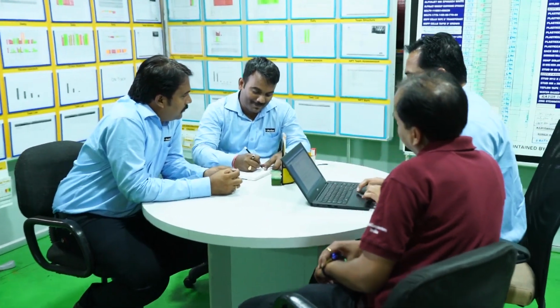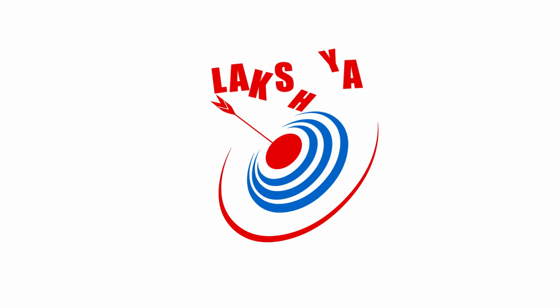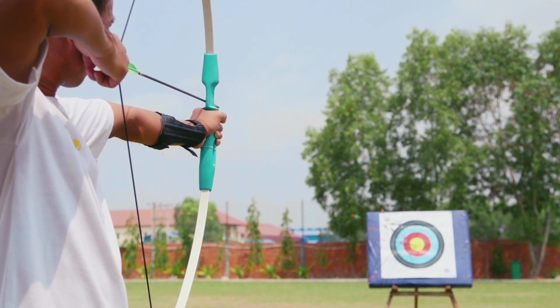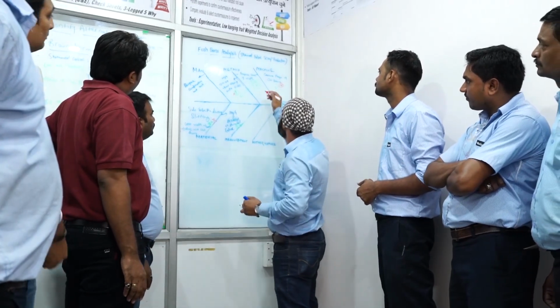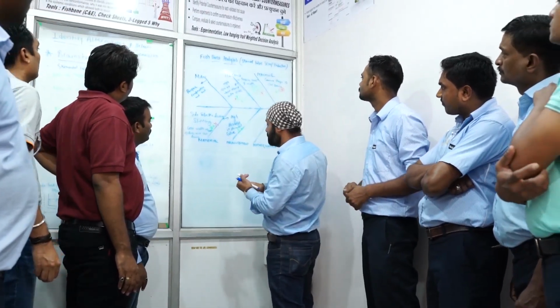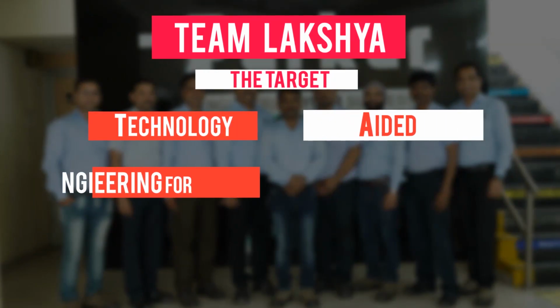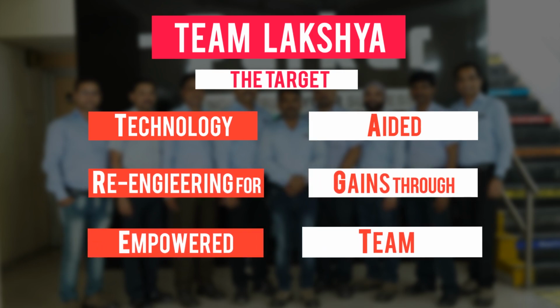The gravity of the concern gave birth to the resolution to reduce the COPQ, and the team Lakshya, the target, was formed. Lakshya is a Sanskrit word which means a target which is locked. We translated our philosophy of work so that the word target stood for Team Lakshya, the target. Technology aided re-engineering for gains through empowered team.